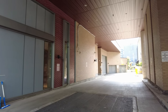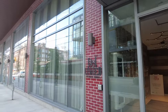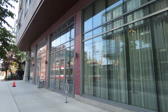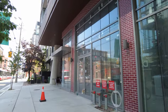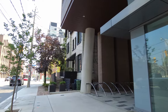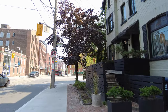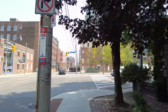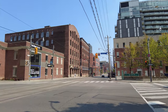And 120 Parliament. I have some friends that live in here. They moved in just at the start of the pandemic, and they were able to renegotiate a lower rent. Soon after that, rent started to plummet. So they cut a deal with their landlord to extend their initial lease agreement, but at a lower rate, so it was kind of fair for both parties. Apparently it's a really noisy building to live in. They have some inconsiderate neighbors. They like to party into the late hours of the night.